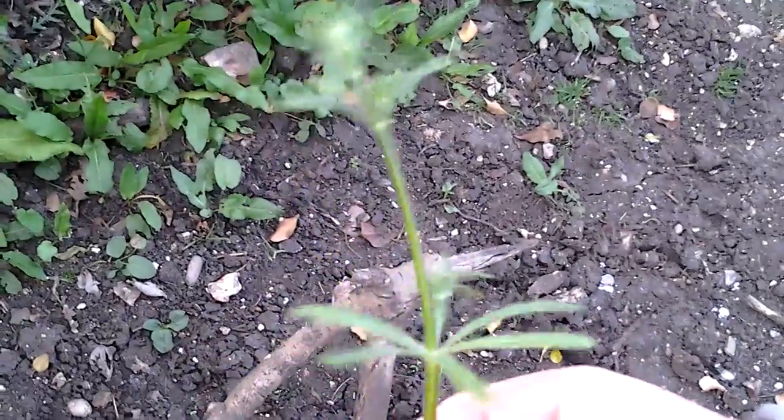This edible is tickweed, some people call it, or goose grass. At a certain time of the year, they form little green ball seed things.